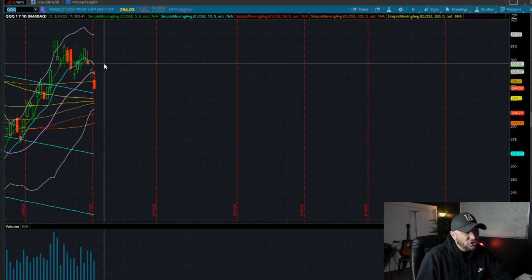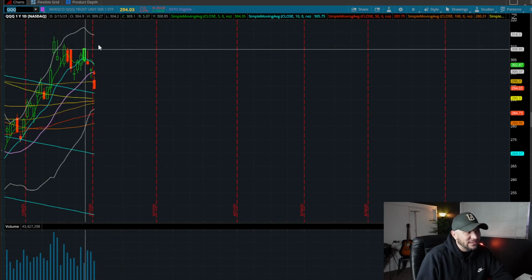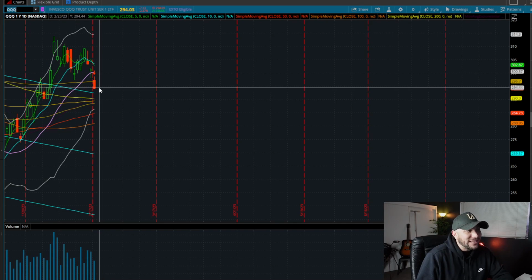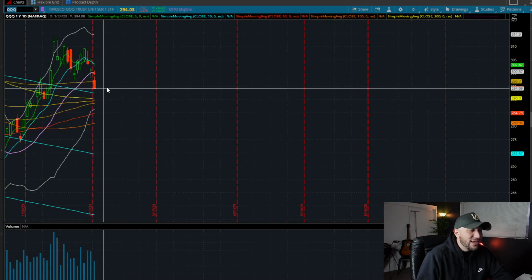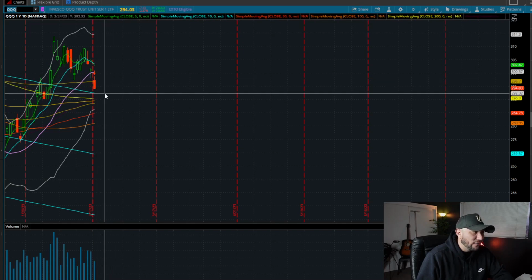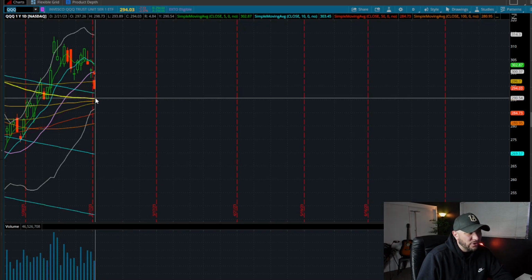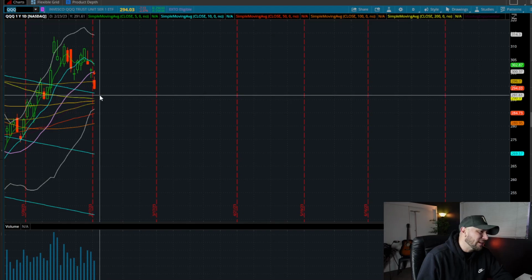I don't think trading the long side really gets easy until we get back over 305. That can take us 10 points to the top side. And for the shorts, if we open up green tomorrow and then lose today's low here, that will be an easy short trade. But as soon as we start to close below this 292.30s and get in between 290 and 289, I could expect a lot of chop in this range.